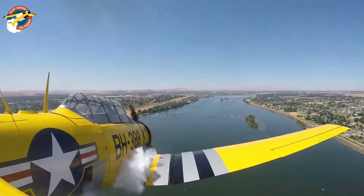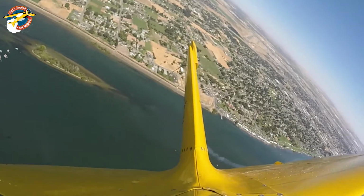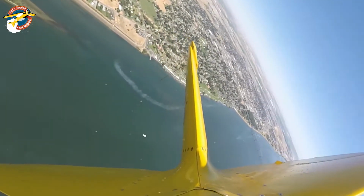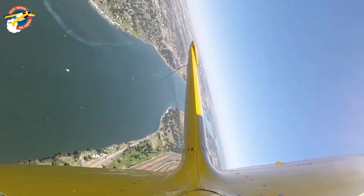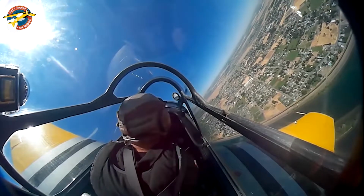The T-6G trained pilots who went on to fly legendary fighters such as the P-40 Warhawk, P-47 Thunderbolt, and the legendary P-51 Mustang of the U.S. Army Air Force.